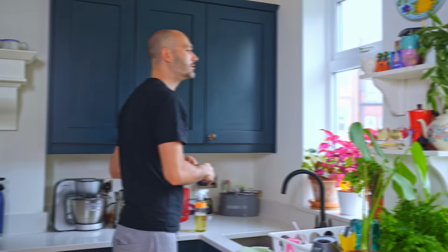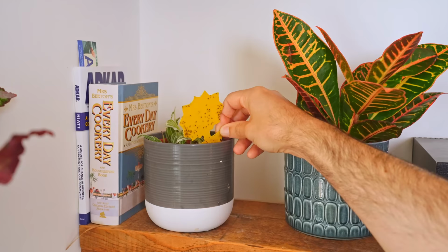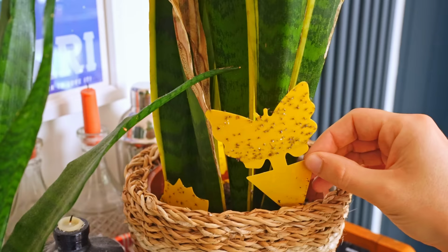The plan of action going forwards then. First, I'm going to try and not be lazy and keep on top of having yellow sticky traps in all my plants. This is key, not only for actually catching them, but it also gives you an idea of how much of a problem you have. And look, I really did have a problem, didn't I?